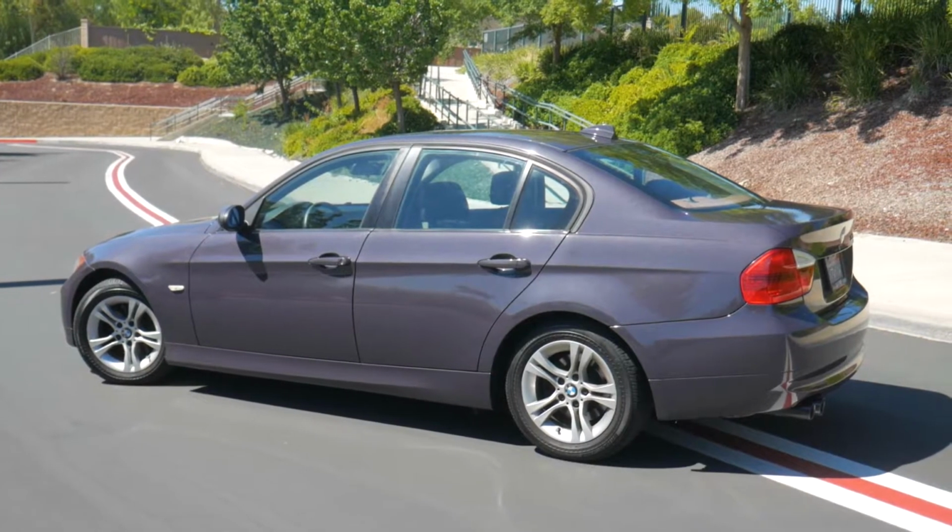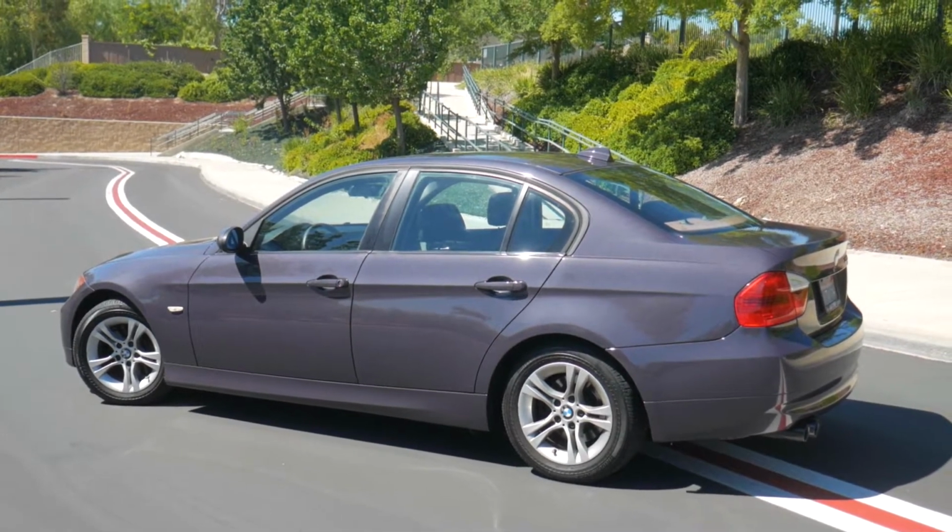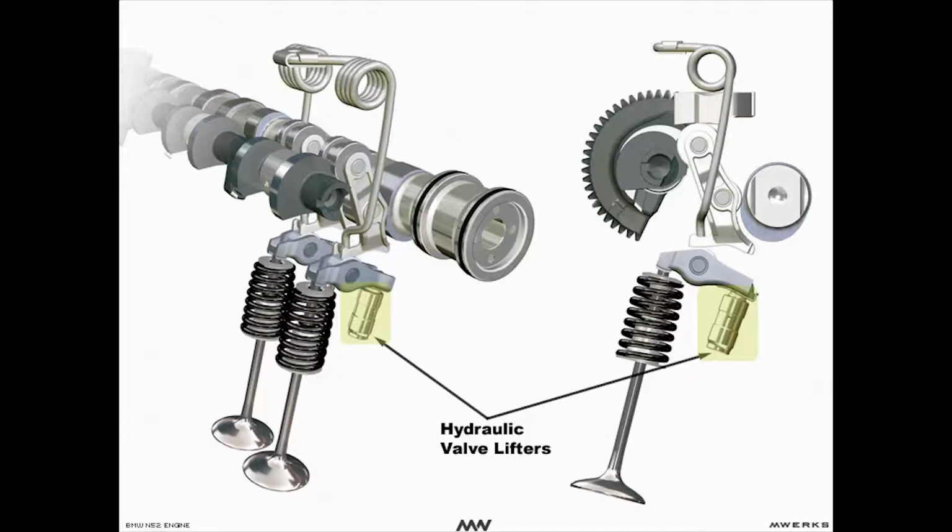This E90 that I'm currently in thankfully doesn't have the issue. Now what happens is, due to poor design of the hydraulic valve adjusters themselves, there is a lack of oil flow that goes to them, and as a result of that lack of lubrication, there is an evident rattle or ticking sound that may come from the engine, and sometimes it can be pretty loud, pretty apparent and pretty annoying.